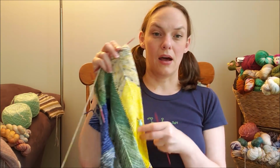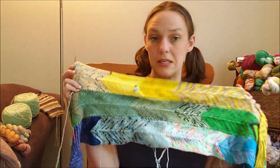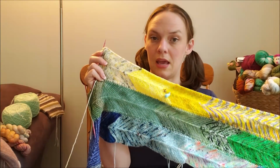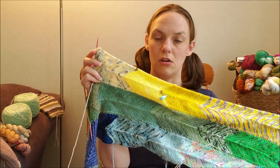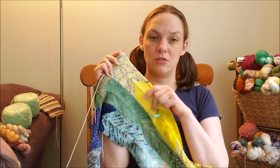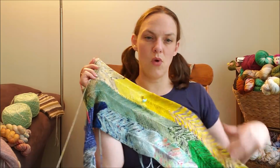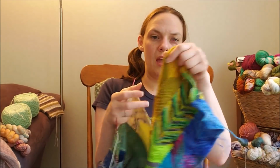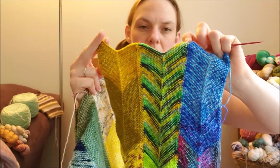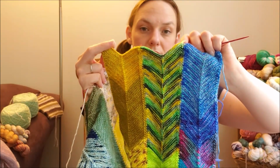Okay. So this is the Northeasterly blanket, a pattern by Skinanigans, who is Melissa Alexander Loomis. She also has a second release called Southeasterly, which gives you options for adding different stitch patterns into your blanket. And it also gives you a way to square off the ends. So the ends, as initially written, are like these pennants. So you get a little chevron on the edge, which I actually rather like. I think it's a nice, fun detail.